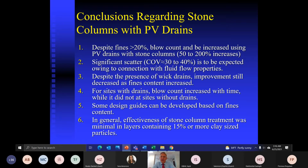Despite the presence of wick drains, improvement still decreased as fines content increased and was ineffective when we had fines content with 15% or more clay. For sites with drains, blow count continued to increase with time, so it may make sense to test not just immediately after treatment, but maybe a couple weeks afterwards. And there's some design guides here that can help designers trying to deal with soil improvement with high fines content material.